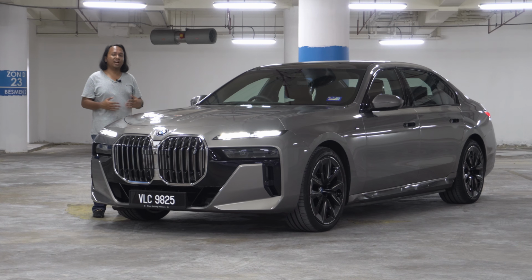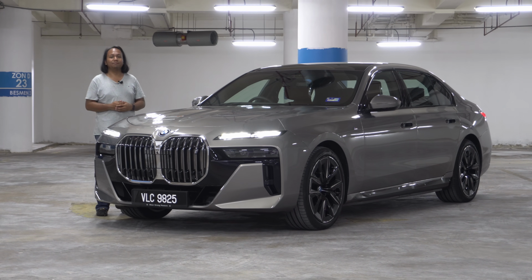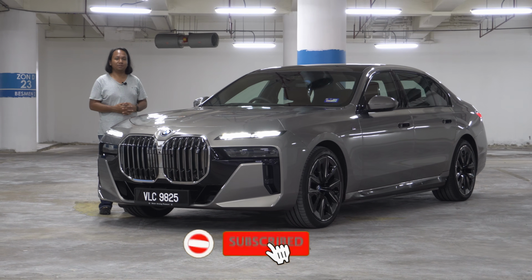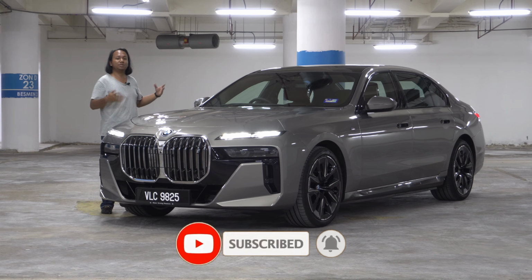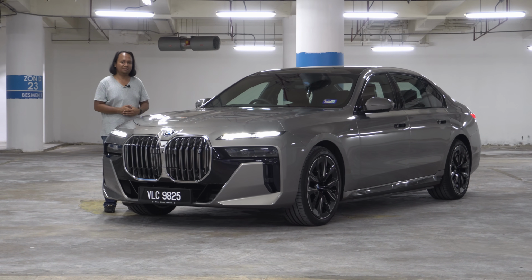And at over 700,000 ringgit, this is the new BMW flagship. If you can't tell by the enormous illuminated nose. My name is Aiman Abdullah, this is Malaysian Motoring, this is our review of the 2023 BMW i7 xDrive 60 M Sport.